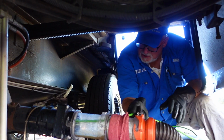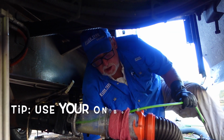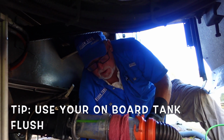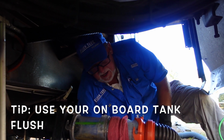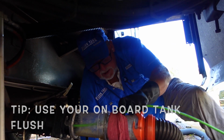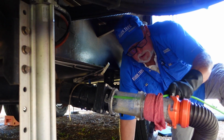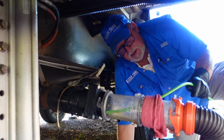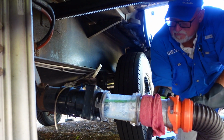No. You know, this is what you would hope to be doing with your onboard tank flush, but you just don't have the pressure that we do. But using a lot of water and being diligent with your rinsing can help your tanks. When we're done here with the washing, we'll get into the rinsing part, and I'll show you a little contraption that I recommend every RVer have.